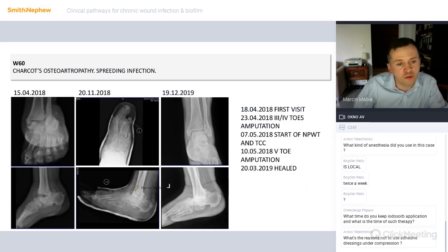You can observe how it looks on the X-ray examination, the follow-up after a few months. So we have 8 months between the first and the last picture, and you can observe a completely different ankle joint. It's not so easy to conduct patients this way, but in case of good compliance from the patient, it is possible.